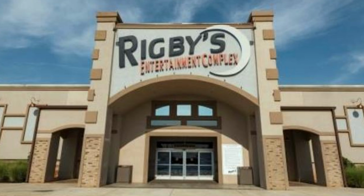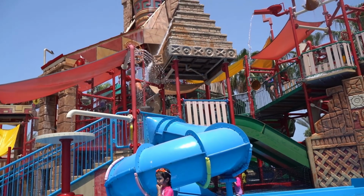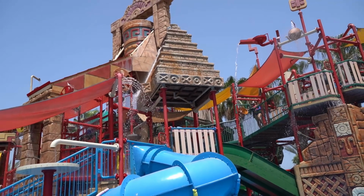And number 9 on the list is Rigbys Water World and Entertainment Complex, one of the largest water parks in the state of Georgia. It's half the size of the Museum of Aviation when it comes to lot size, but it's pretty darn big and a lot to do there. You got over 20 slides, over 40 water activities. You got some adult areas, you got a lazy river, some cabanas, a beach bar.